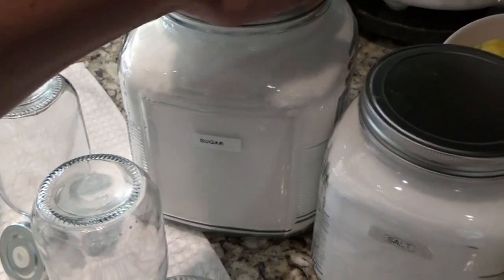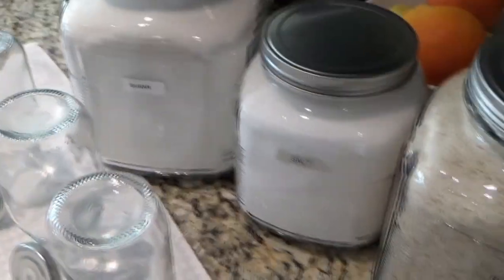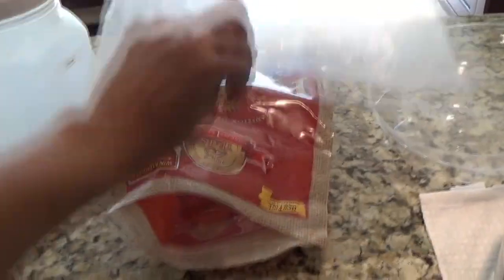I just filled sugar, salt. These are not the permanent labels. I just took off the other labels because it was in these plastic ones. So these I'm going to go ahead and discard. Well, these I'll get rid of. That goes in the recycling. And then this is rice. So I got that and discarded this, another bag. So all this will be going. And then these things right here, I'm going to keep out on the counter.